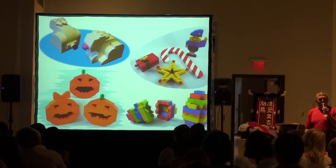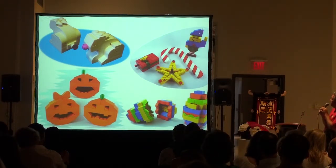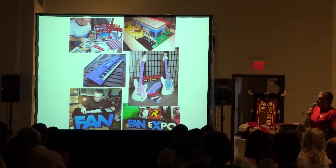So that's a fun thing too, to see people actually building a kit that you designed. Not many people get the chance to have that pleasure, unless you're a LEGO employee, and I'm not. So I get to live in Abbotsford and get all the benefits of having that fun. I also get to make creations by commission.